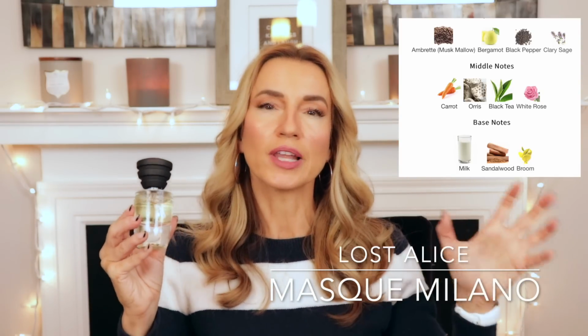And I think for people who like adventures, who like fun fragrances, and who do like orris and lactonic fragrances, this is a really fun one, and I do adore this one.